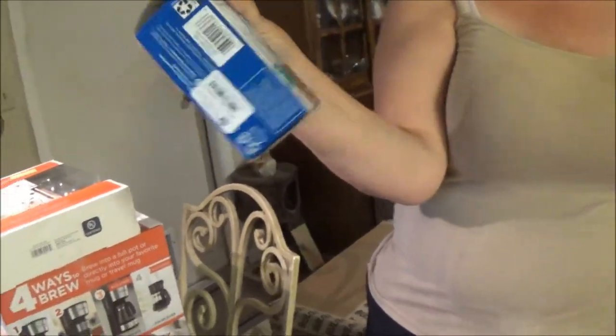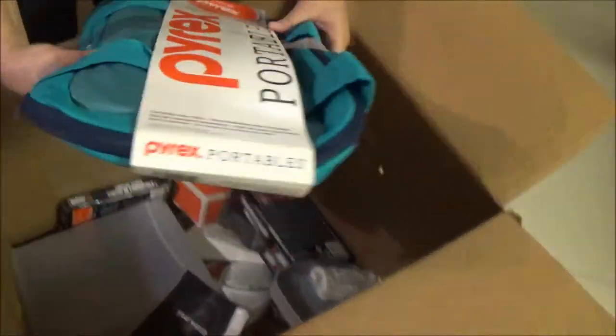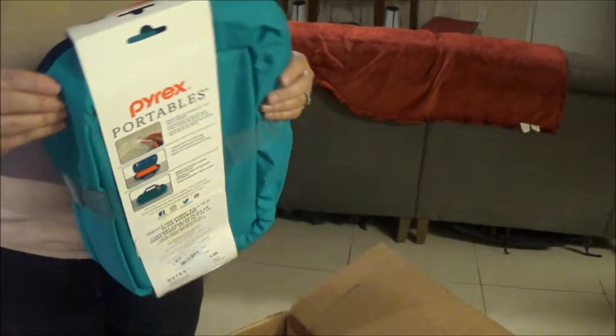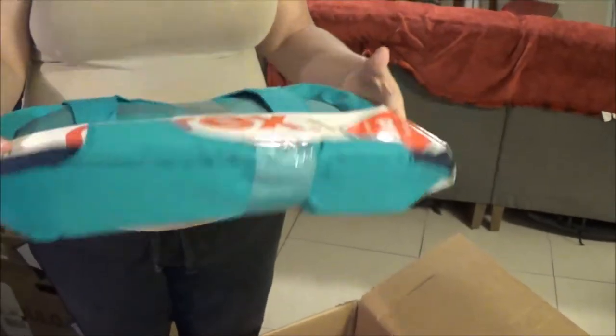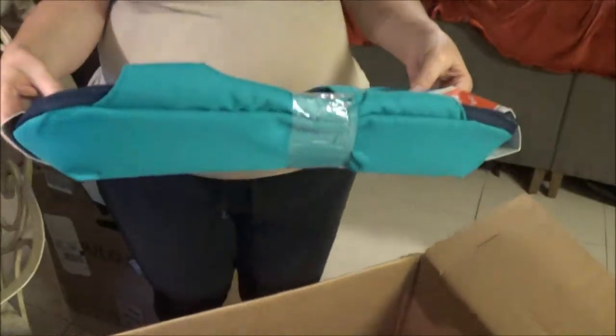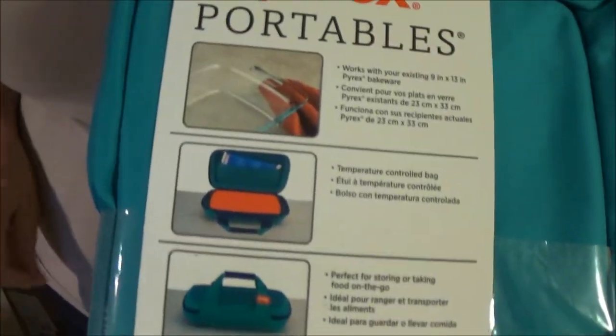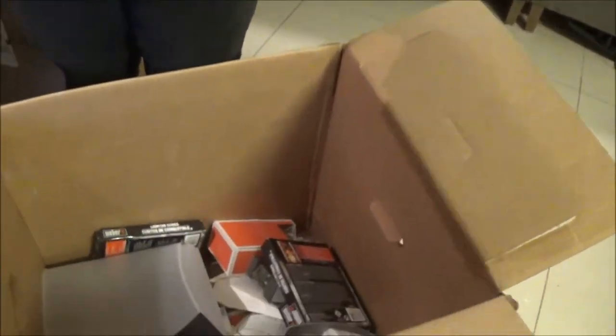Small trash bags. Looks like it's been taped up. It probably was opened, and somebody returned it. Maybe they got the wrong size or something. I don't overthink it. Another one is sandwich bags. We got some of them. We got Pyrex portables. That's a little bag for putting your container, like your Pyrex, in, to take it from place to place. Got a little handle on it. I've seen these. It's supposed to keep your food hot, right? Yeah. Pretty cool.